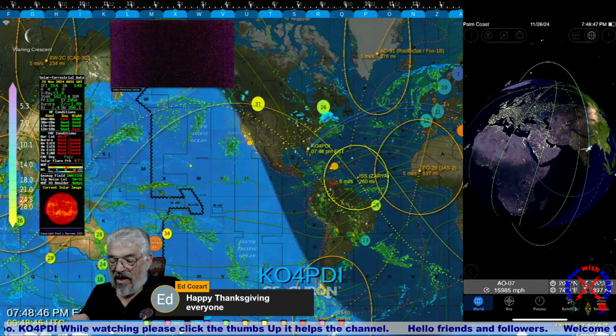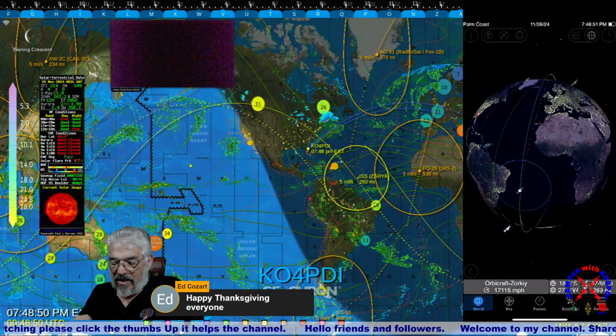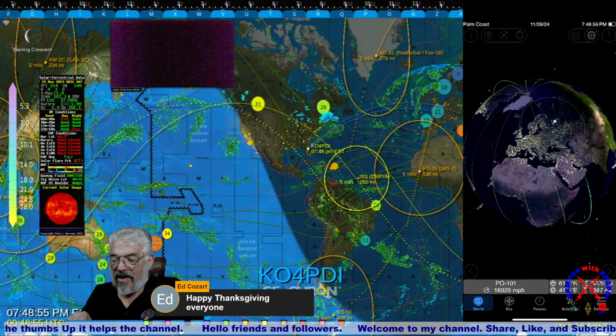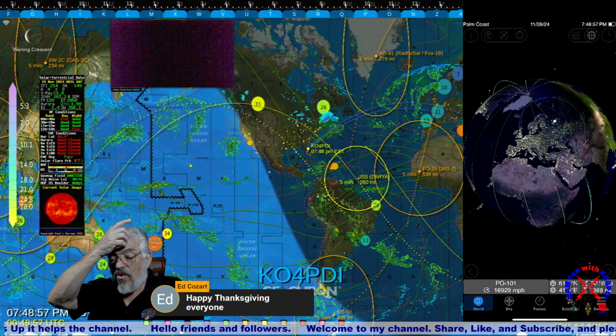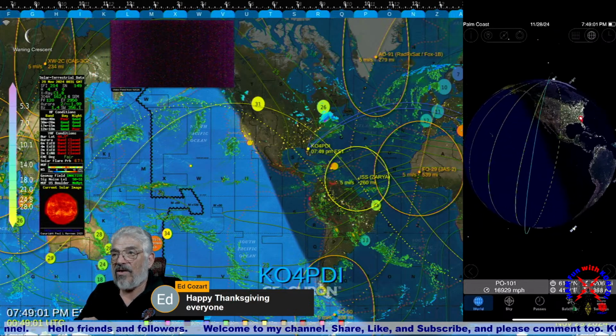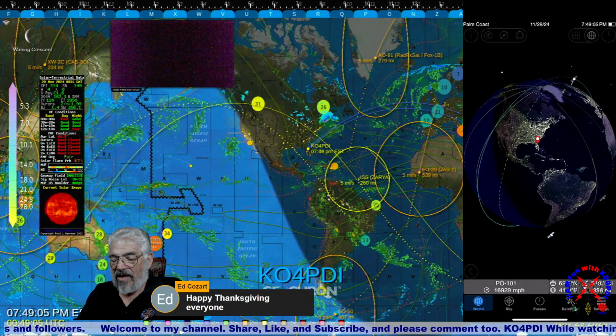All right, so if you see a satellite, this is what's so cool. You tap that satellite. Which one is this? This is Orbitcraft Zorky. This is the one I said does slow scan TV every now and then. Now I just tapped on PO101, and these are all the orbits of PO101. And you can rotate the Earth and see exactly where it's going to be. And you can see me. There's me right there in Florida.